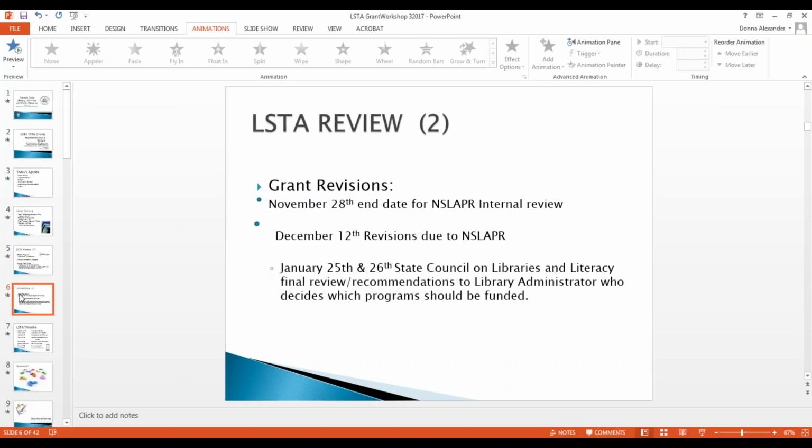On December 21st, the State Council on Libraries and Literacy, hereafter known as the Council, will receive your applications for final review and prioritization. Then they get a month to do the review. And on January 25th and 26th, which I believe were a Wednesday and a Thursday, we all meet.